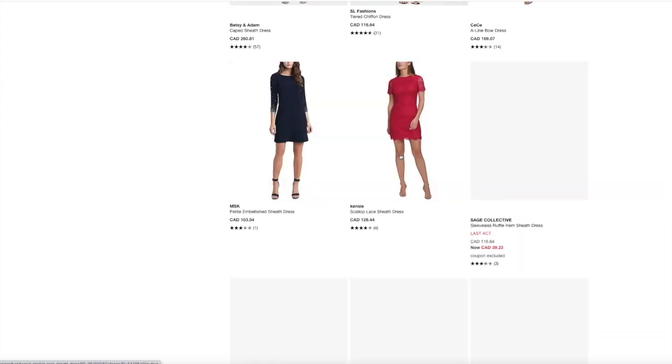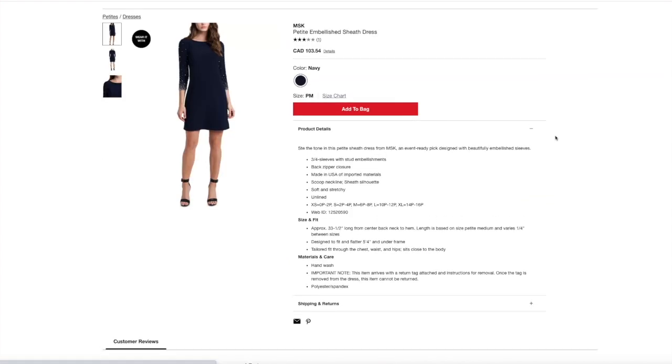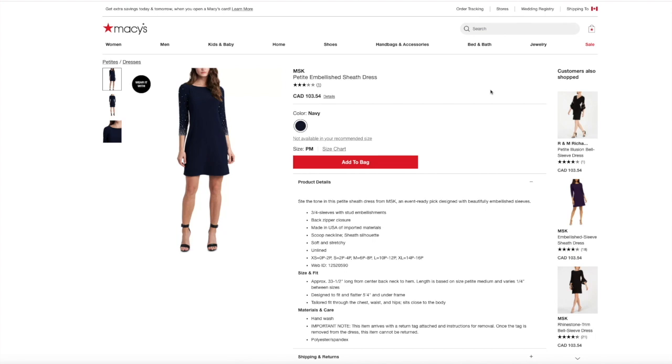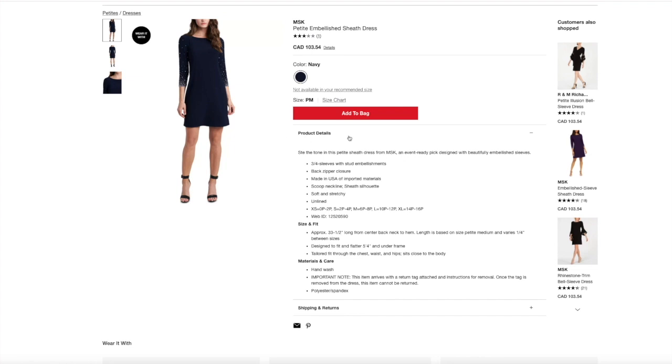So you can go through all of these. And what I do is when I see a dress, so let's say I like this dress and I choose this dress. First I look for the size. Then I think about my body shape and I think about, would this suit my body shape? And then I look at the length of it and the color. So the product details gives you a lot of information.